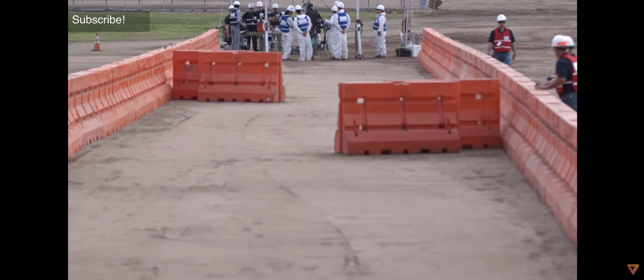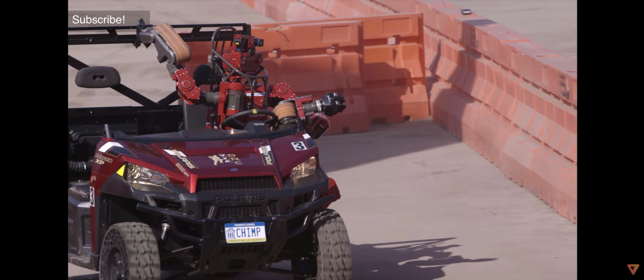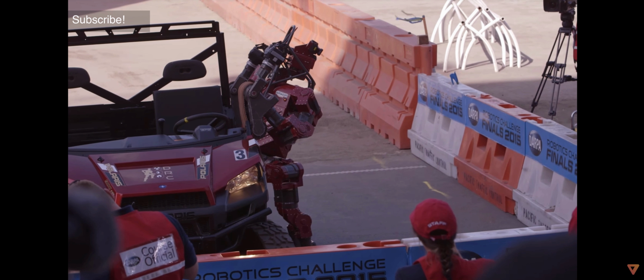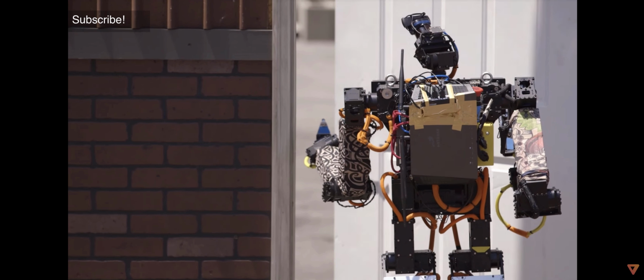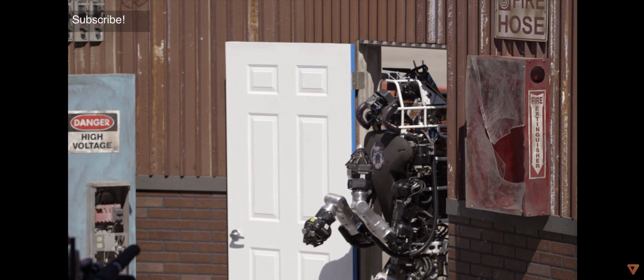The robots have an hour to complete 8 tasks. First, they have to drive a vehicle down a dirt road, avoiding obstacles. Then they have to get out of the car, one of the most difficult maneuvers. Then the robots open a door and walk through it. Once inside, communication starts to break down. The robots have to act more autonomously.